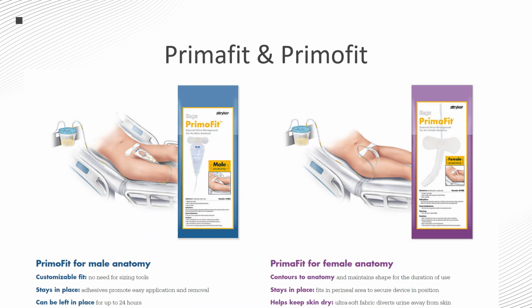The PrimaFit for females contours to anatomy and maintains shape for the duration of use. It stays in place and fits in the perineal area to secure the device in position, and it helps keep the skin dry with ultra soft fabric, which diverts urine away from the skin. So both of these devices have adhesive on them that can help them be kept in place, especially while the patient is moving, turning, or while nurses are performing their necessary nursing actions. Each of these devices is also connected to a suction canister to collect the urine in case it needs to be tracked for intake and output, or just to be sure that the devices are working as they're supposed to.